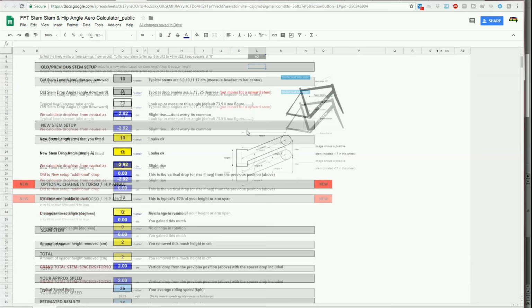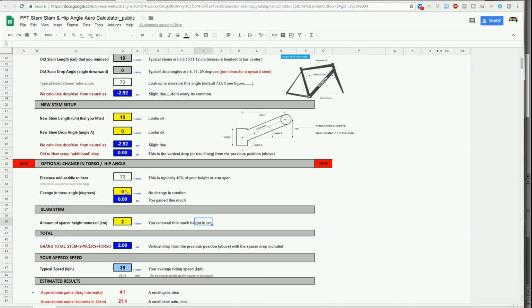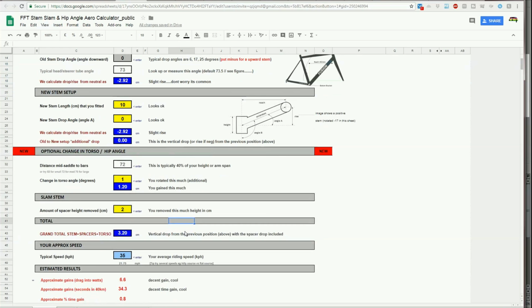So what I've done here, and it's entirely optional, is to add in change of hip angle, torso angle, saddle angle to the calculator. So you basically just put in the distance from saddle to bars and also the degree to which you change your torso angle, you know, 1 degree, 2 degrees more rotated. And that will work out the additional drop that you've gained. And it will add it optionally to the stem gains, i.e. slamming your stem. And it will give you your approximate gain in watts, gain in seconds, and gain in time, which hopefully will be useful.